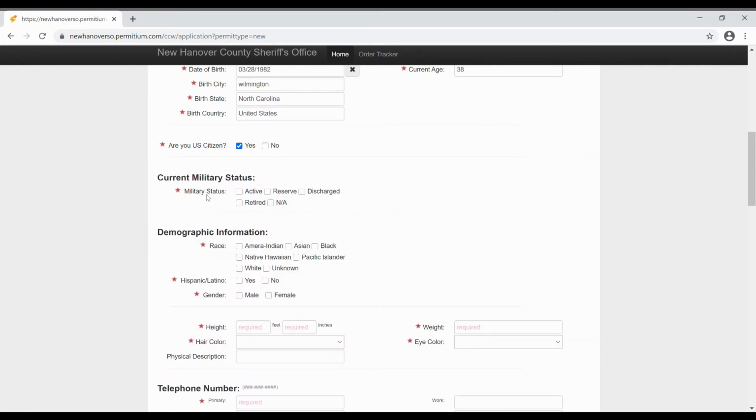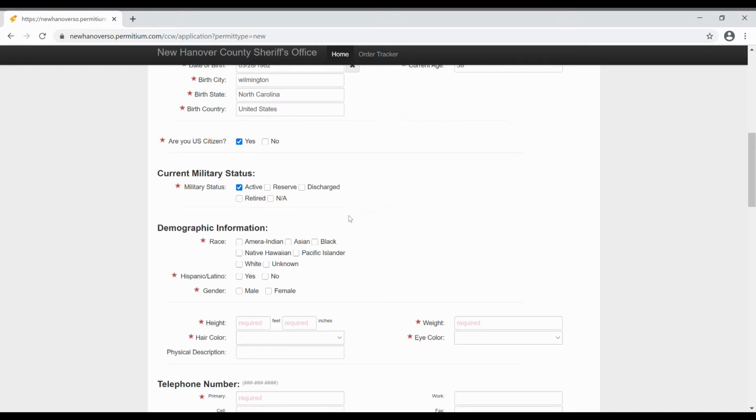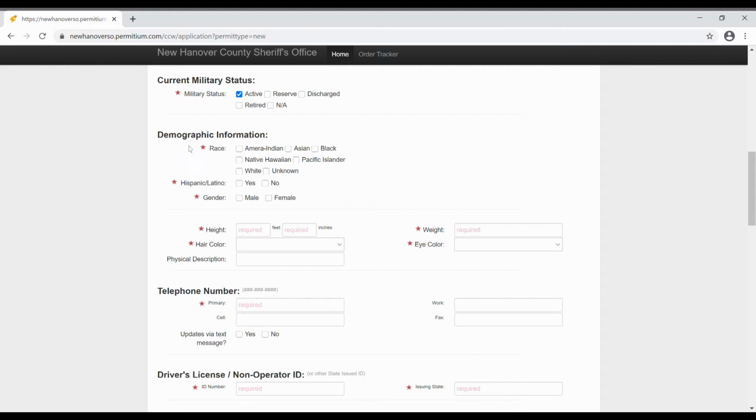If you're ever in the military, you would put whether you're active duty. If you're active duty, we will ask you to bring your active duty military ID. Next, it comes to demographic information. You will fill out race and whether or not you're Hispanic or Latino, and your gender.